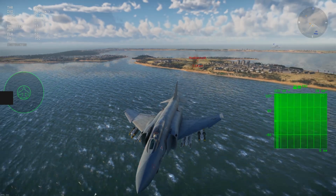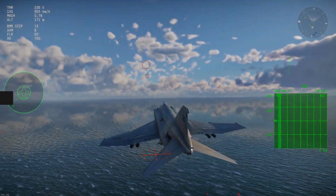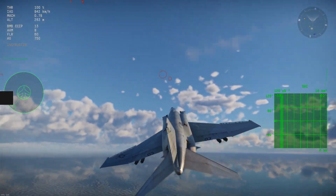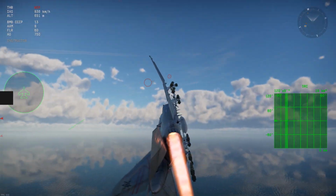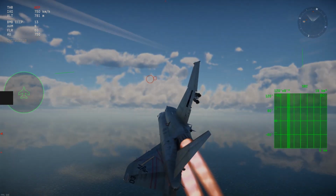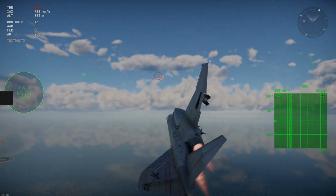Production ran between 1958 and 1981, giving the total number produced as 5,195 aircraft. Now that is impressive. As you can tell, I really like this aircraft.